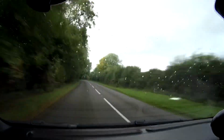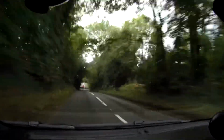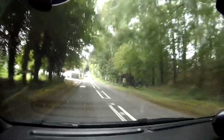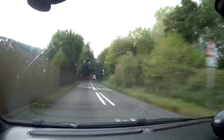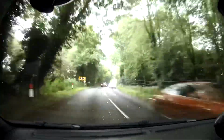and the handling around here is just sublime, and it just covers ground so well. It's getting a little bit wet, a little bit dewy. To go light down here, no, it is just bloody brilliant. What a brilliant little machine. It's just got so much torque as well, it really has.